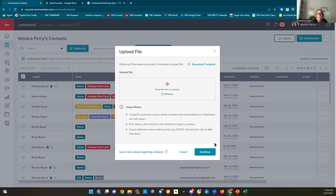I was wondering if it would kick it out, like if there's a duplicate. If you already have the person in Command, it's just not going to duplicate that one. It'll give you a log at the end that says this contact didn't import because this phone number already exists in Command. Perfect. Can Command automatically get birth dates from their social media? No, it cannot. That's a great question, though.